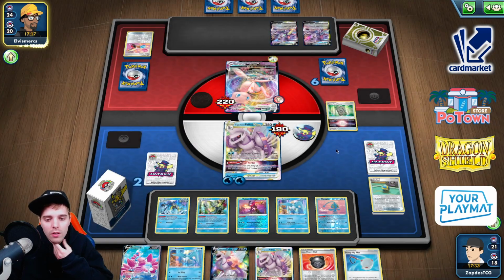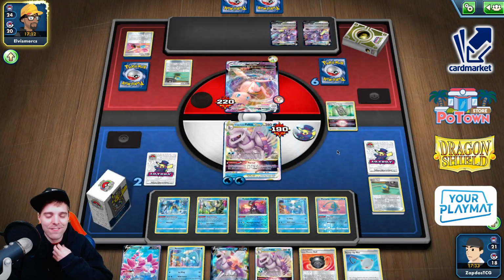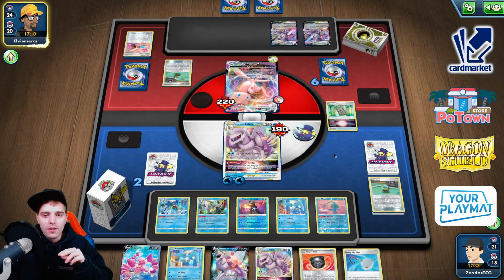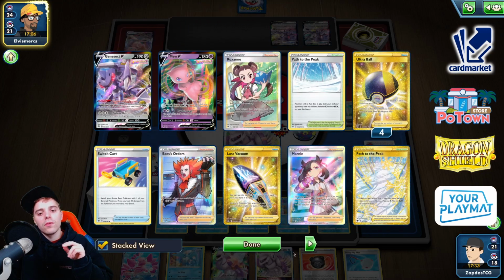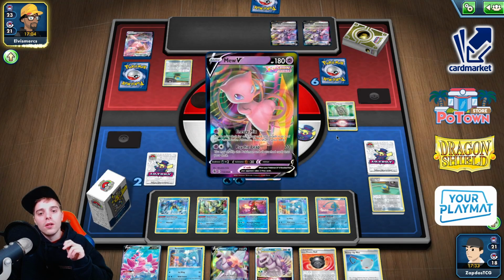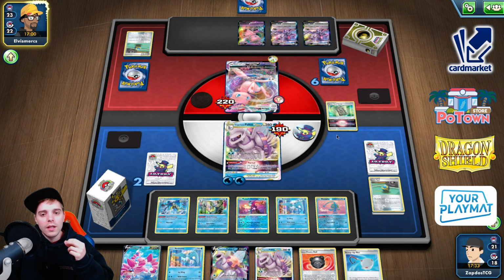What now? Three energies in their discard pile. Are they gonna find a way to Marnie? Are they gonna get another Genesect? I think at this point, one, two. Yeah, they're gonna go for another Mew. Maybe they Psychic Leap. They could Psychic Leap with Tablet, go for the 80 damage.